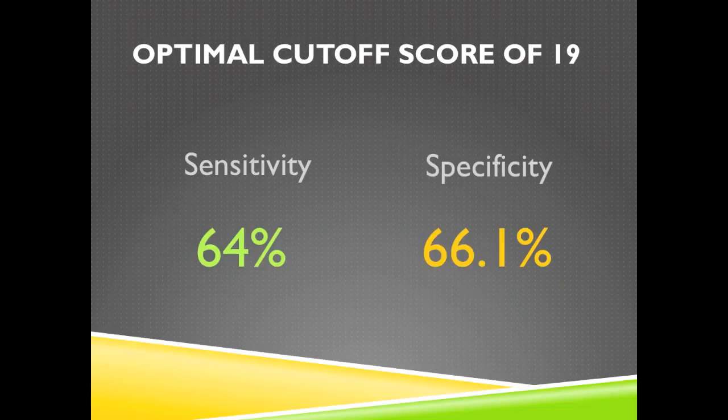Of the 15 long-term self-care and nursing care facilities, the optimal cutoff score was found to be 19, which gave us a sensitivity of 64% and a specificity of 66.1%. So if you fell below the cutoff score of 19, you had a 64% chance of falling, and if you were above the cutoff score, then you had a 66.1% chance of not falling.